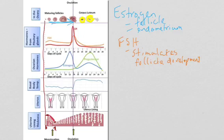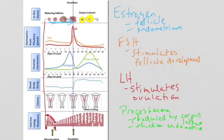So FSH stimulates follicle development. It tells the ovary, it says, okay, pick one cell and let's start making an ovum. Let's get that through meiosis 1 and meiosis 2. And it works with estrogen to do that. Okay, what does LH do? What does the last one do? What does progesterone do? Now, we talked about the fact that progesterone helps thicken the endometrium.